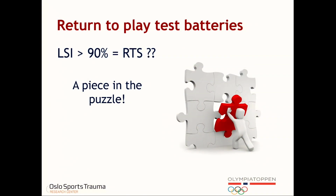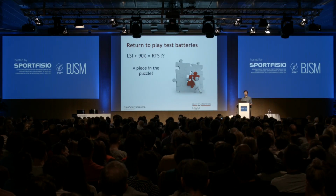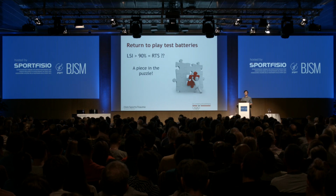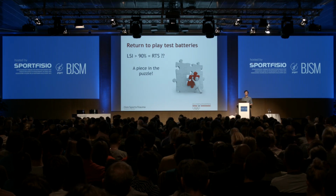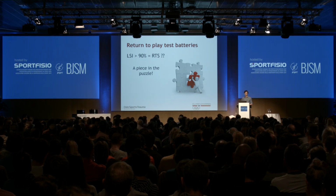And then again to this question, leg symmetry index of 90%, is that good enough for return to sport? I don't think so, at least not by itself. It's just a piece in the large return to play puzzle. Because the most difficult patient I can have is if a football team refers a patient to me 9 months after surgery and they want me to do one assessment and tell them, is this guy ready to go back to sport? That's impossible, I think. Because the process of returning people to sport should take some time, and it should involve observations over time.